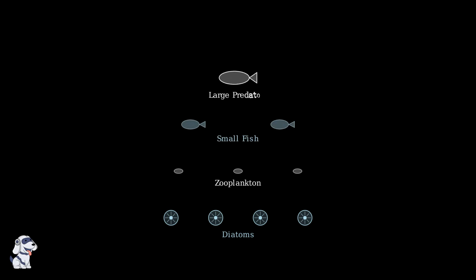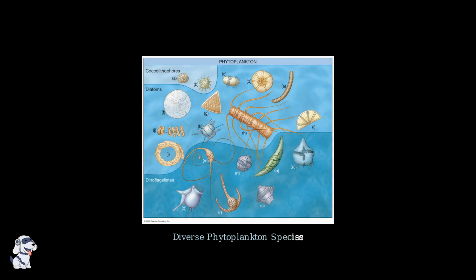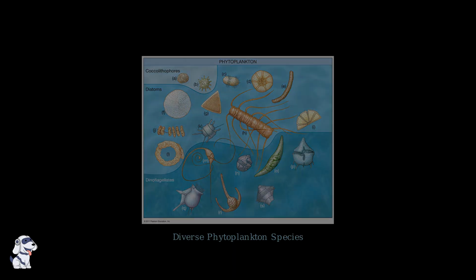Energy flows from diatoms up through multiple levels of marine life. The marine food web starts with diatoms at the base, supporting zooplankton, which feeds small fish, which in turn feed larger predators like tuna and sharks. The diversity of phytoplankton, including many types of diatoms, supports this complex web of marine life. This image shows the incredible diversity of phytoplankton species, including various types of diatoms that form the base of marine food webs around the world.